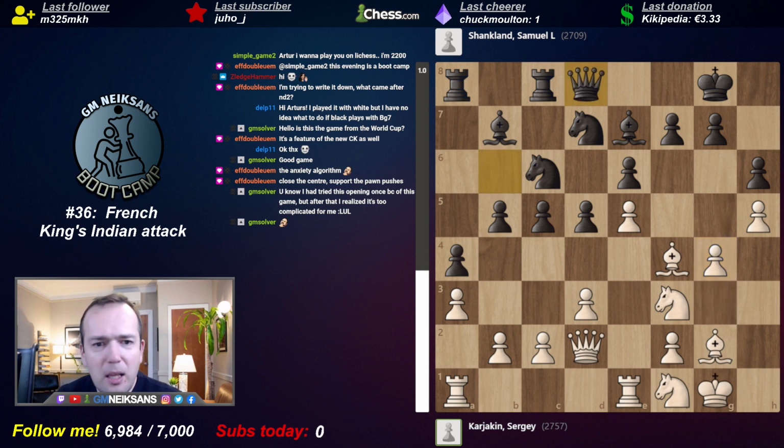So Shankland played queen d8. Makes sense, right? Of course. You defend the square on g5. Everything seems to be in order, and he's looking towards his expansion on the kingside. And this is something that the engine doesn't understand. The engine says there's nothing. So Karyakin played knight h2, which seems to be incredibly slow.